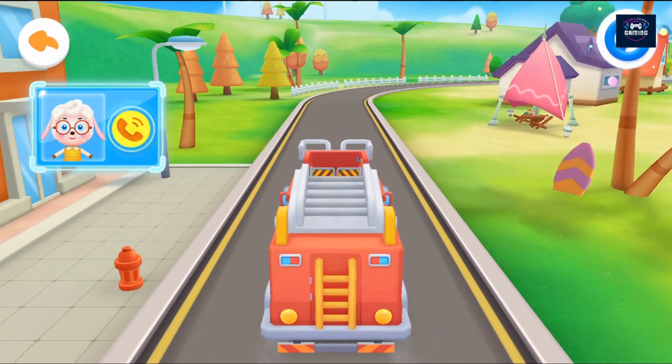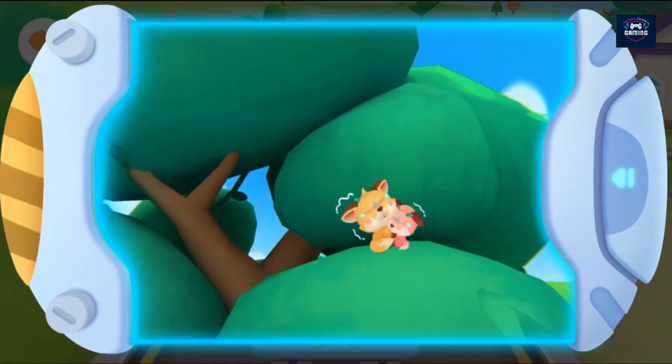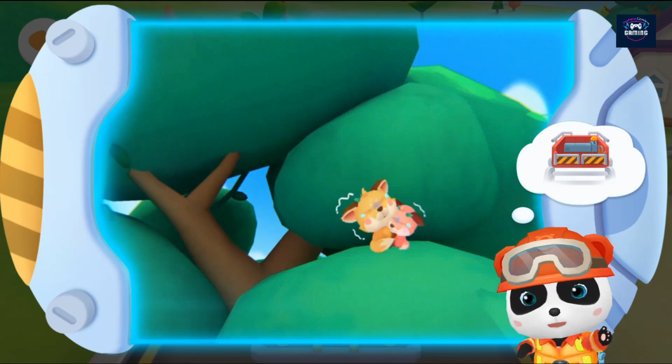There is an emergency call for help! What shall we do? Firefighter Kiki, the baby foxes climbed up the tree for fun and now they can't get down. Please come and save them. The ladder can be raised for rescue. Firefighter Kiki gets ready to go.